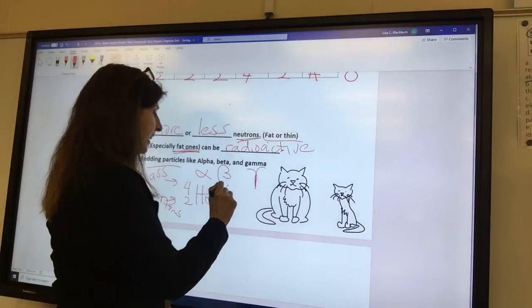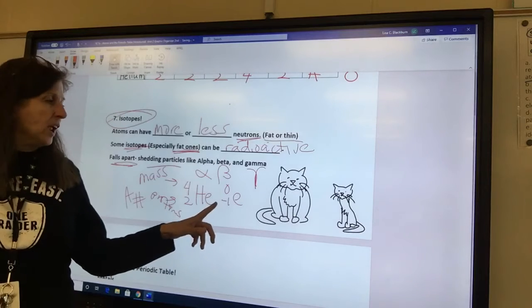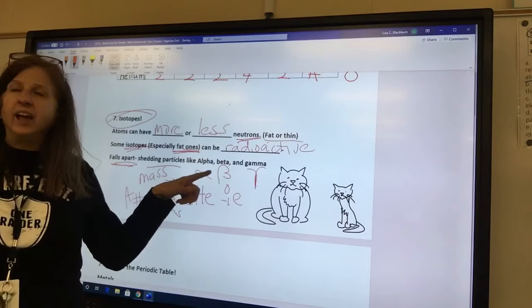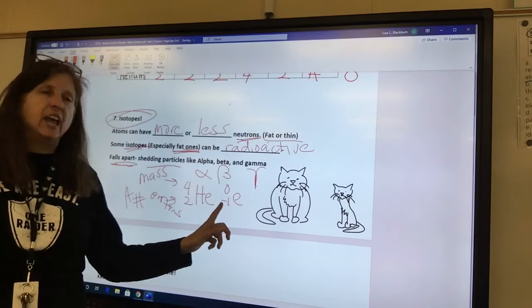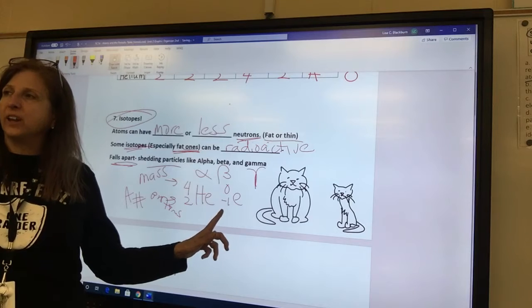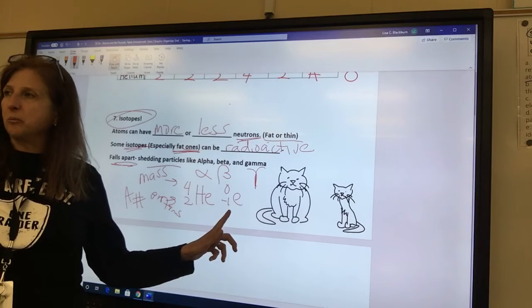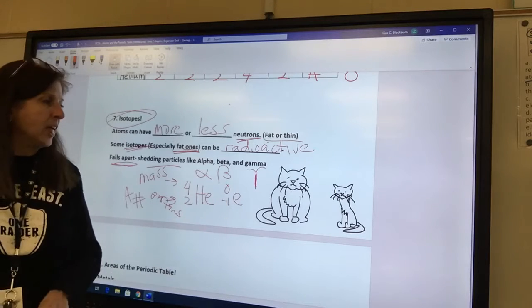Beta is actually an electron. And it is sometimes given this symbol because it has no mass and it has no protons. It's almost an antiproton. So it's a -1 and a lowercase e. Remember I told you lowercase e is the symbol for electron? And that's how you can remember electrons are negative because it looks like a negative inside of a circle almost.